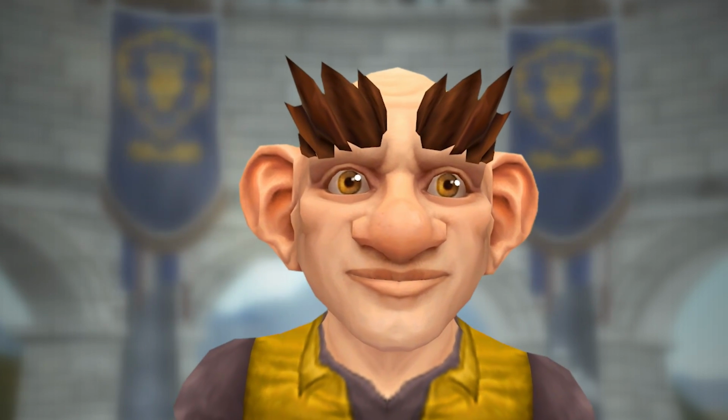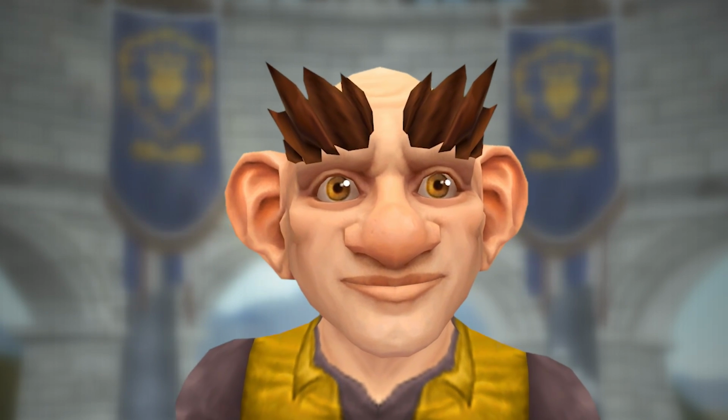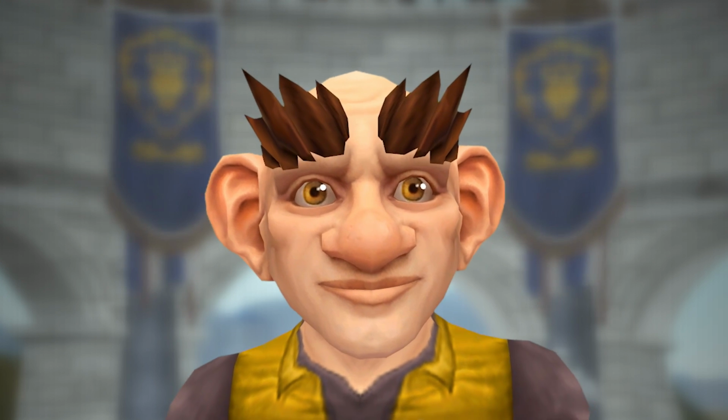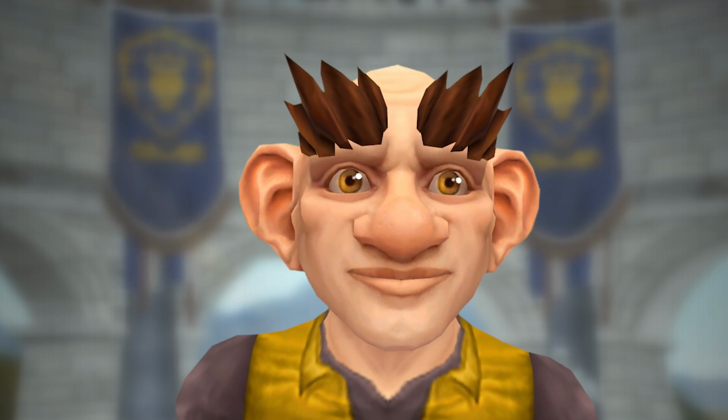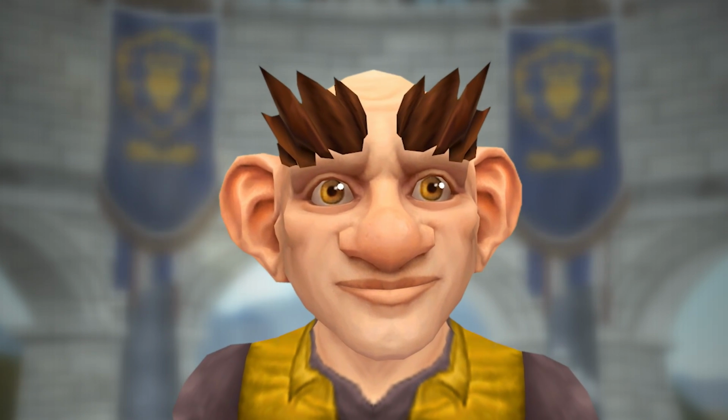And I think all of these great customization options for the males are just so fantastic, honestly. They've really just outdone themselves with getting really over the top and showing us the extremes of what is possible with the gnome males. So with that being said, let's move into the female gnome and see what options they have.